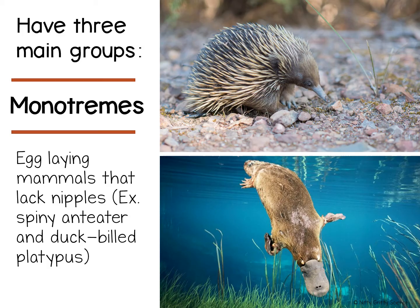The spiny anteaters lay their eggs directly into a pouch on their bellies, and then after hatching, the young will stay there about 6 to 8 weeks drinking milk that seeps out of pores on the mother's skin. Duck-billed platypus will lay their eggs in an underground nest, and the young will feed from milk that oozes from slits on the fur of the mom's belly.